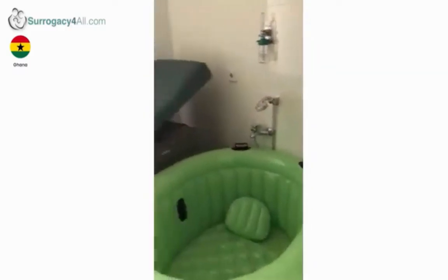A water birthing unit. So for a patient who wants to give birth in water, we have a facility for that also.